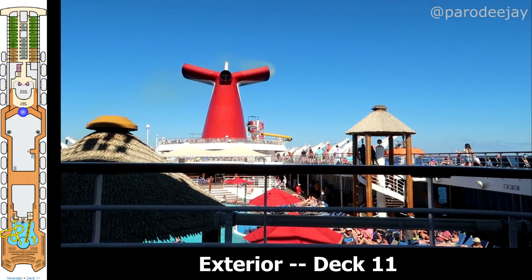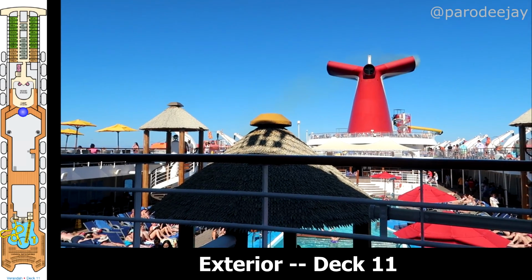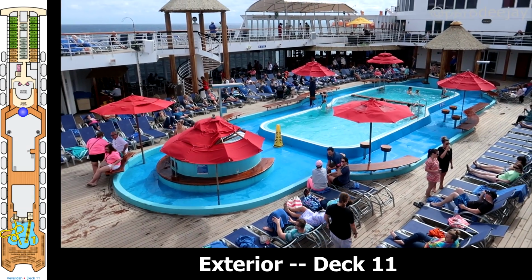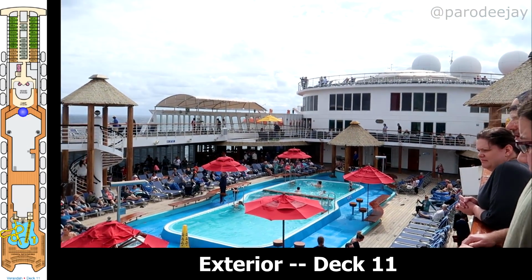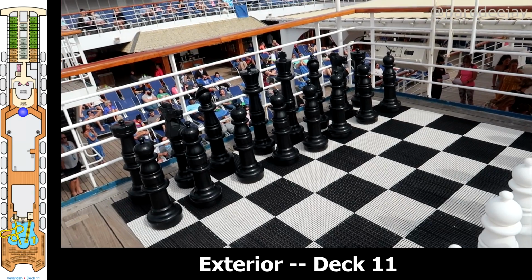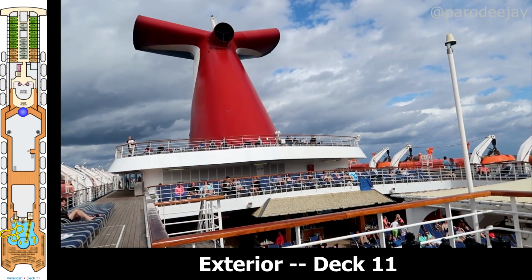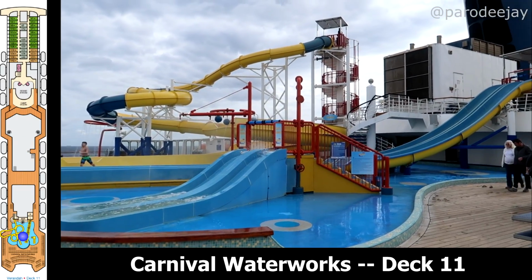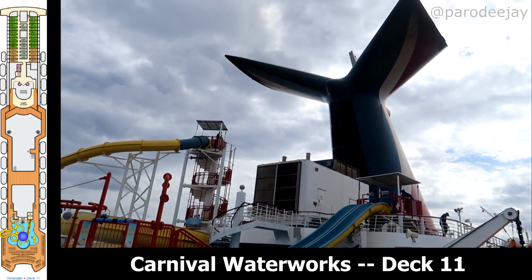Jumping up to Deck 11, just a few random shots of outside, because you got to have some outside time on a cruise, of course, looking down at the pool there. They do have giant chess sets and ping pong tables and all kinds of stuff. Just so much stuff and things. Of course, this is the Carnival Waterworks water slide right here at the very back of Deck 11.